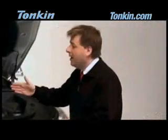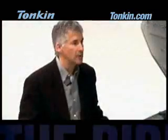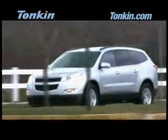So now we have the hood open of the 2009 Chevrolet Traverse, and we have invited a special guest, not his first time in the studio. Brad Tonkin, thanks for coming back. Thanks for having me again, Nick. Appreciate it. Tell me a little bit about what's under the hood of this Traverse. Great. 3.6-liter V6, variable valve timing, and the engine is mated to a 6-speed electronic transmission. And what that means is that the Traverse has the highest fuel economy in its class.